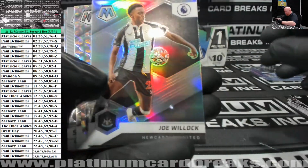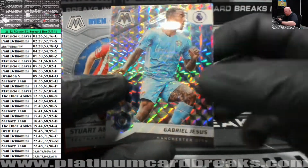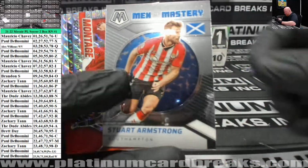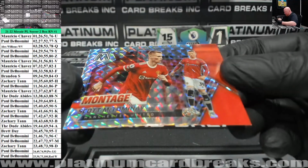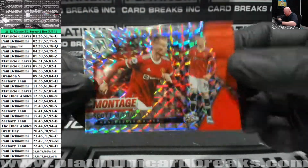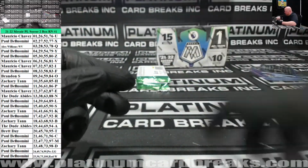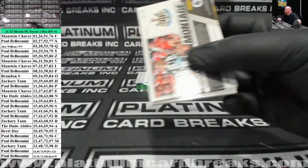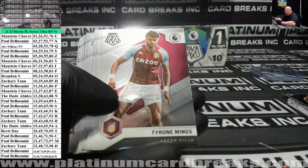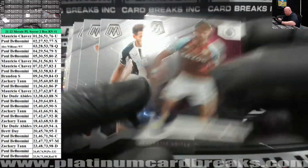Silver Joe Willock is 86. Gabriel Jesus, 14. Stuart Armstrong is 16. And we've got a Mosaic Montage McTominay at 15. Most of these are going to go to the number on the back unless it's got a serial number. Foden is huge. Yeah, it's in the load pile. I'll get it.